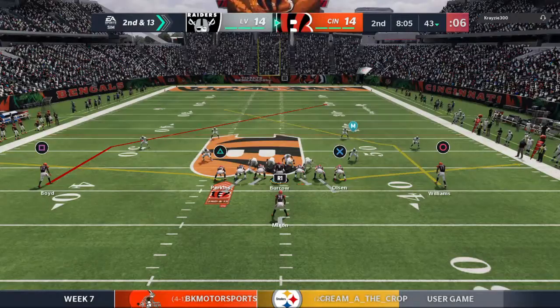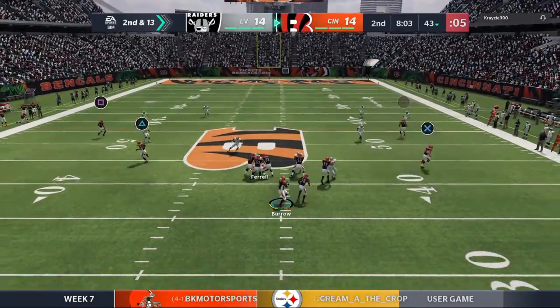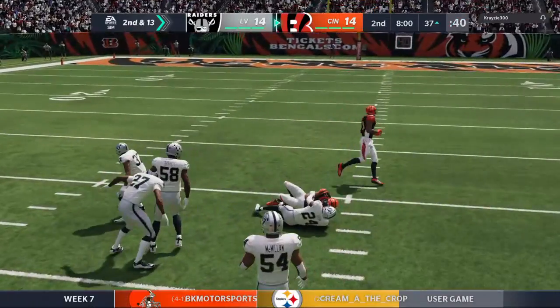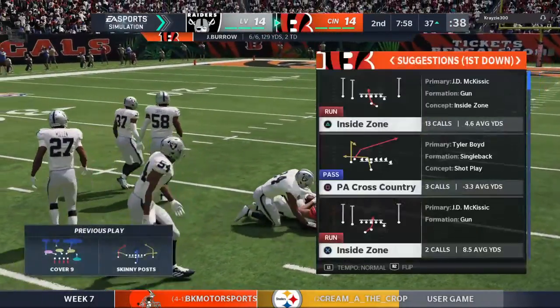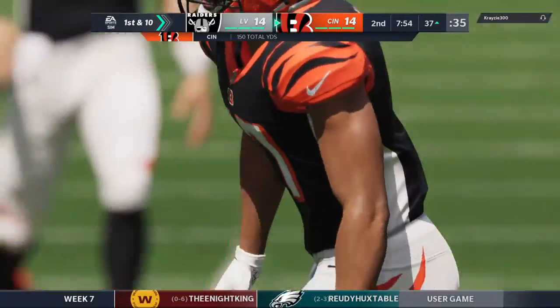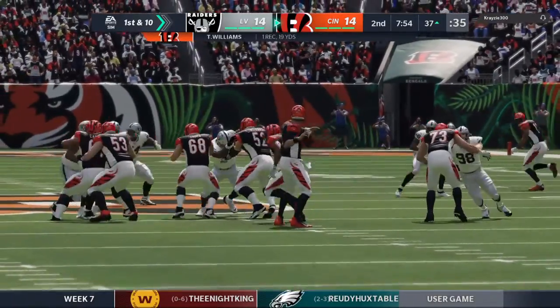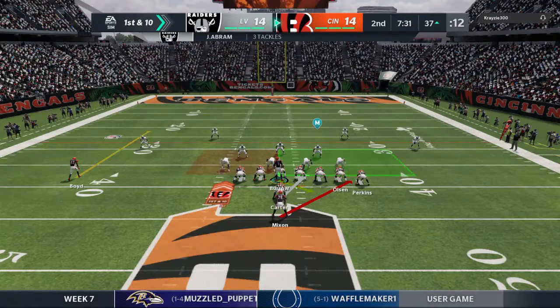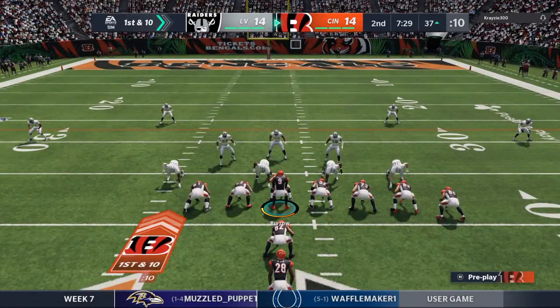Here's Burrow. Got his man. That's Tyrell Williams. And he's going to have another first down as the tackle comes at the Raiders' 37. 19 yards to pick up there. Move the chains. So here's a 1st and 10 now in Raider territory at the 37-yard line.